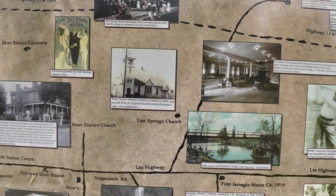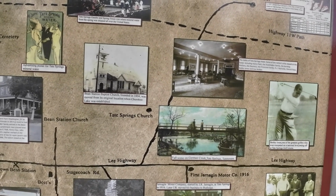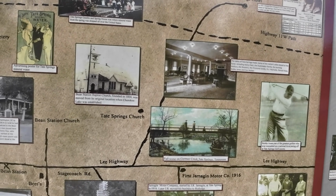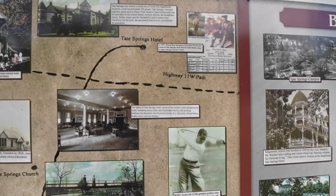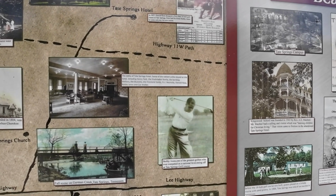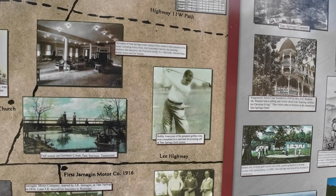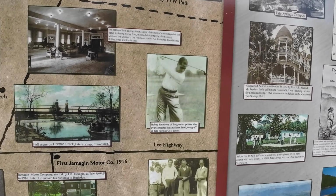They've even hosted such dignitaries as Henry Ford, Thomas Edison, and Harvey Firestone, who those three were known for their legendary, so to speak, camping trips every summer. Tate Springs also had a golf course, which was designed by legendary golf architect Donald Ross. One player to play here was Bobby Jones, who is considered to be one of the greatest golfers of all time.